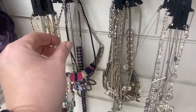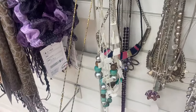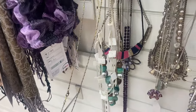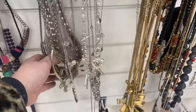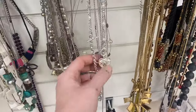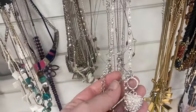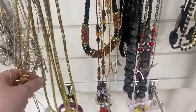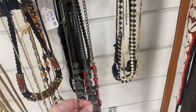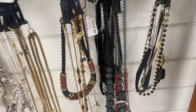And now we're in the PDSA. A little bit of glass there. A little bit of gold plate. And it's a fun little heart one. That'd be quite nice for someone with a toggle clasp. Don't think there's anything for me though. No, not today. Never mind.